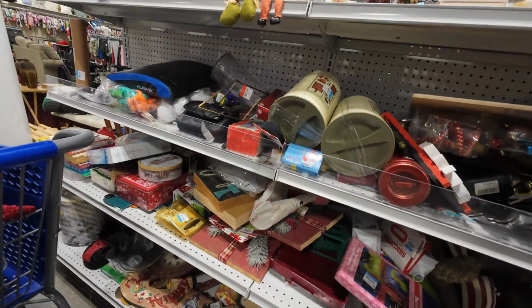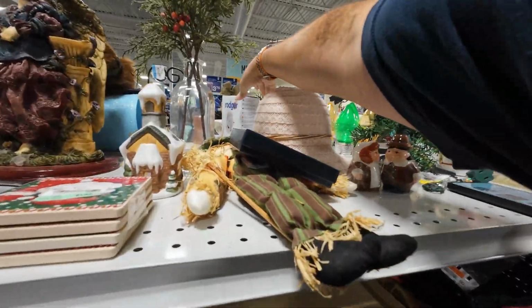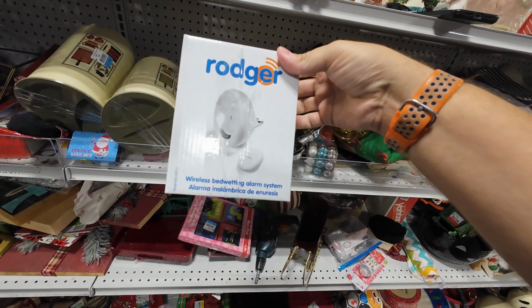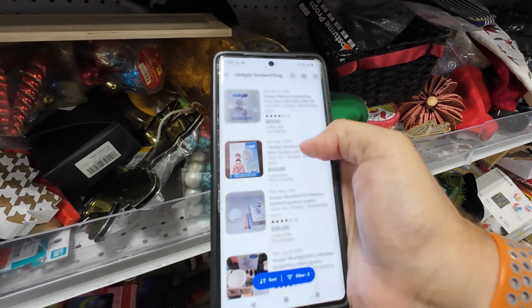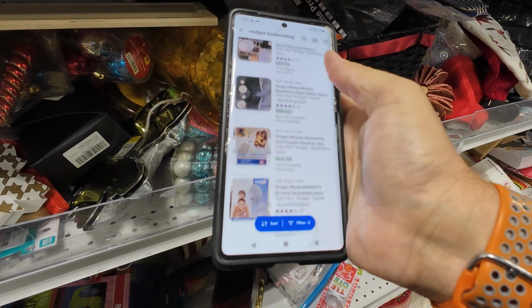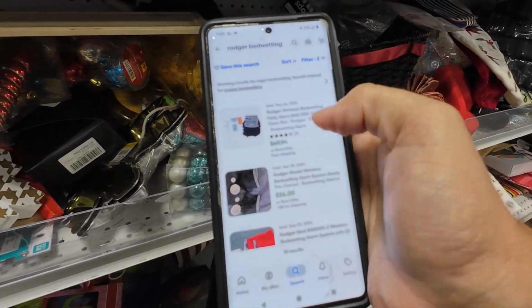Over here looking at the Christmas stuff, hoping to find something really cool. And I see this guy kind of across from me. It's a Roger bedwetting alarm. They want $3.99 for it. And it looks like it sells for 40, 30, 50, kind of all over the place, but $4, I think I'll give it a shot. There's like 15 listed, 15 is sold.